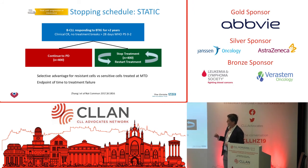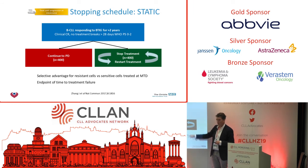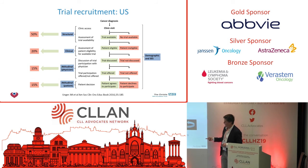And so this trial, which we'll be starting next year, is looking at patients on BTK inhibitors. They've been on it for more than 2 years and have achieved a clinical complete remission, and then asking the question about whether we continue forever, standard, or whether we stop, monitor for progression, and then restart at the point of progression. So looking at then coming back generally, trials are good.